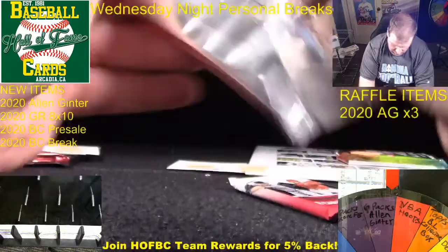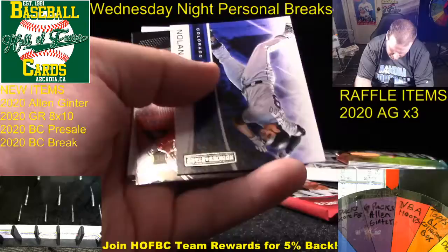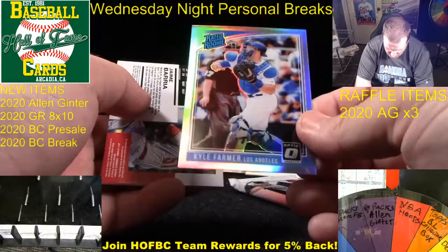Doug, man, that's awesome. Two plates in the same box. It's got Kingery Blue on the Father's Day parallel. Nolan Arenado. Shohei Prism. And there's a Kyle Farmer rated rookie. Did I open this pack backwards? No, they just put them all backwards.